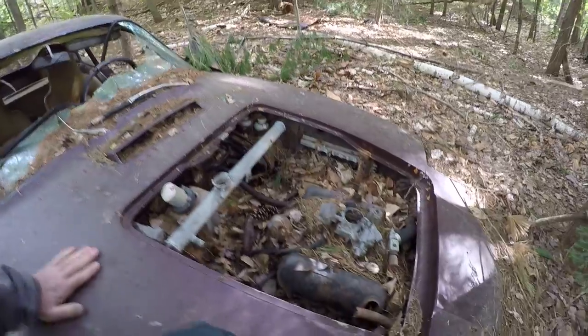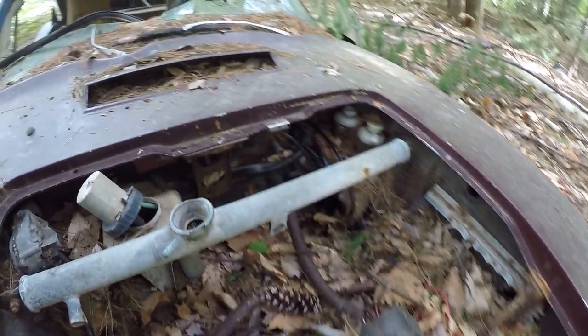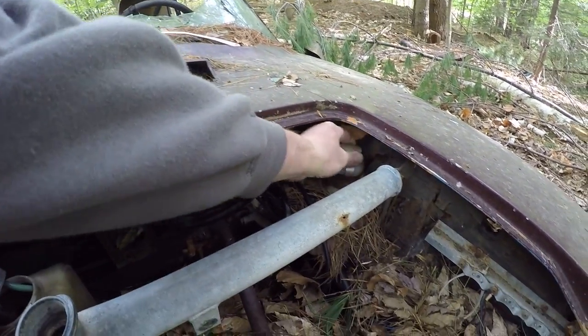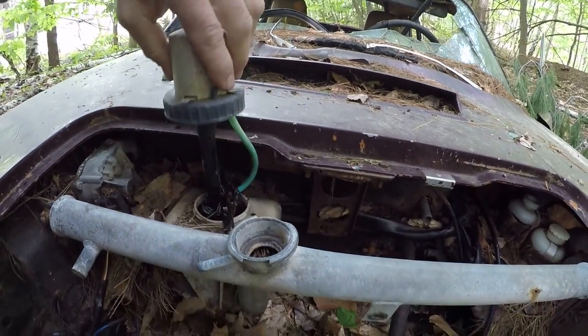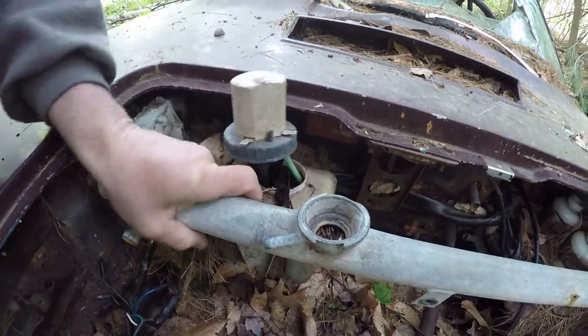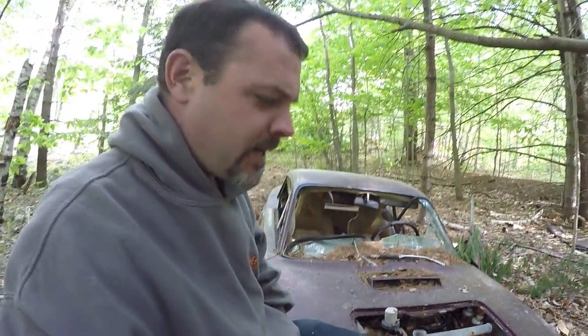And there's that Taunus. There's that V4. Still a lot of it in there. You can see things like the brake reservoir. That might be all right. Washer bottle. Wonder if that would work on the 96. This tank might be all right. So yeah, there are a few good parts here.